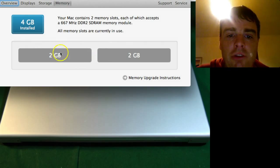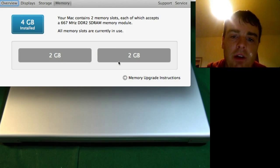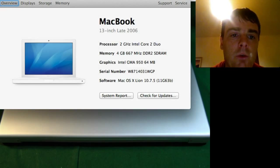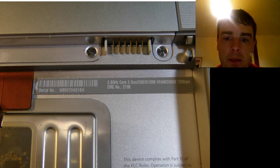And here you see the RAM here, 2 gigs and 2 gigs. So 2 SODIMMs of 2 gigs each. But of course it only reads 3. It only actually makes use of 3 because it's 32-bit, not 64. I believe that's why it does, although it does show 4 gigs installed. So that is that. These are some pictures from the MacBook Pro that I got, and I'll show you the specs in a second here.